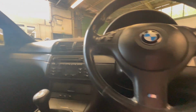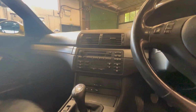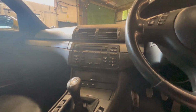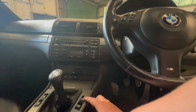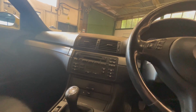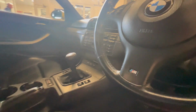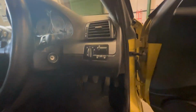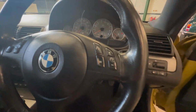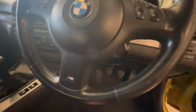As far as interior goes, nice and standard. It's got the original stereo in it. It hasn't had an aftermarket unit fitted. All of the cubby holes and everything work as they should. Ashtrays and everything don't look like they've been used at all. The aircon's nice and cool. Even quite often the trim on the wheel, that'll peel and fade, but that's really good.